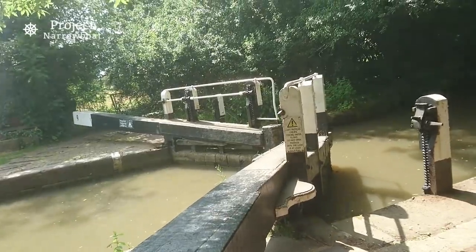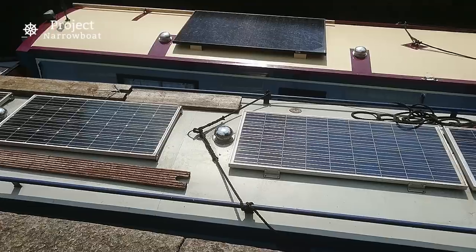Oh, that wasn't a stiff gate. Well, next lock. Enjoying this stretch very much. So there's proper sun-dappled stuff going on here with all that overhanging trees. And it's turned into a nicer day than I thought it was going to weather-wise, so that's all good. But anyway, better get back to doing this paddle.